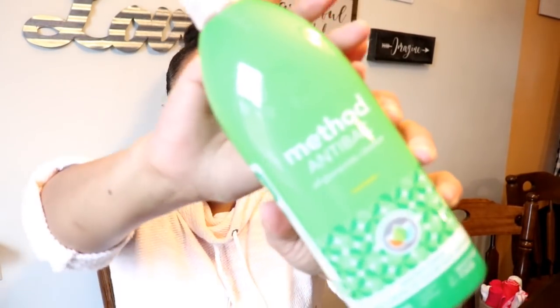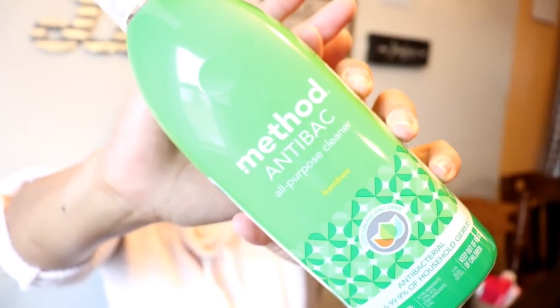This line, I just love it. It's my favorite line. So I have all their stuff. My favorite one is this one. This is my absolute favorite one. If I had to just pick one, it would be this one right here. It's my favorite scent, and I love how it works. This one you leave on for like 5 or 10 minutes too, and it also sanitizes.